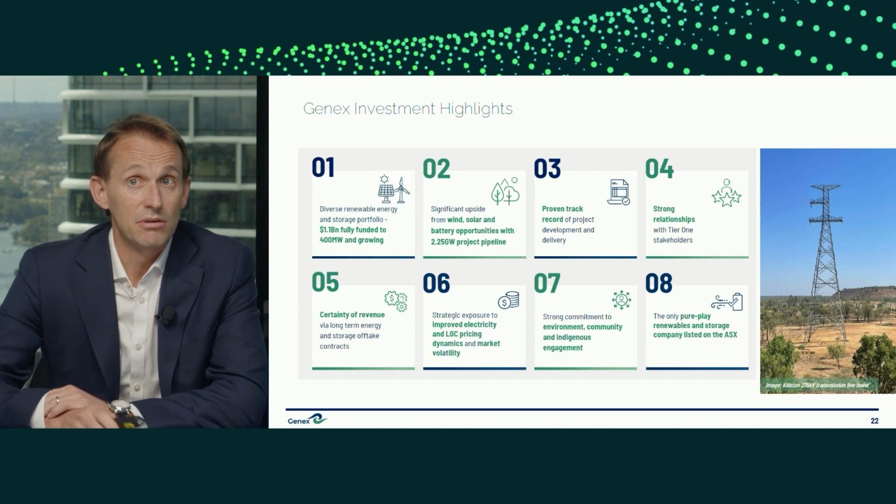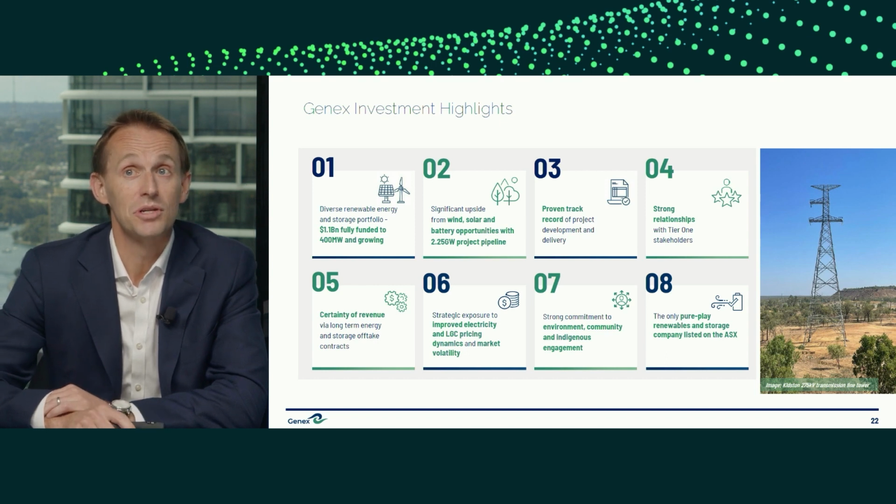And with everything we do, we're very focused on the environment, community, and importantly, the Indigenous community in which we operate. We've got 11% Indigenous employment at Kidston, and we're looking to carry that through to our other projects. That's a really real feather in our cap.